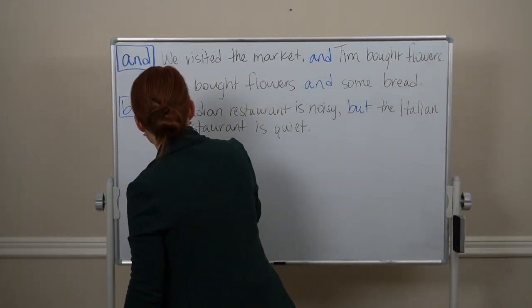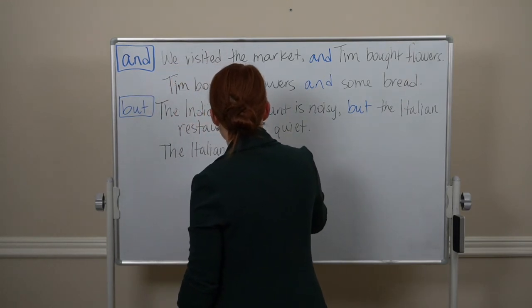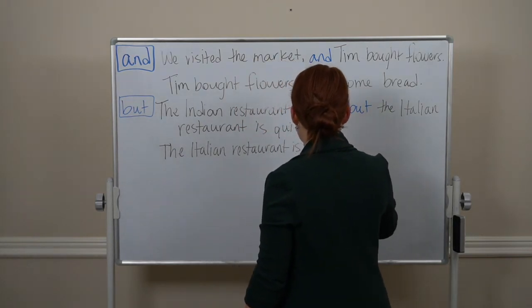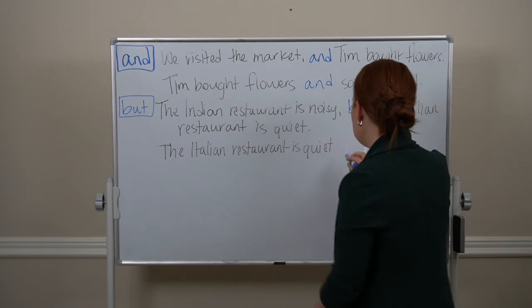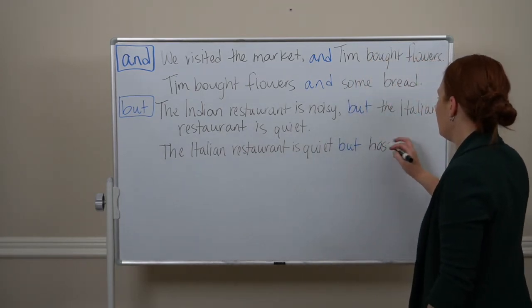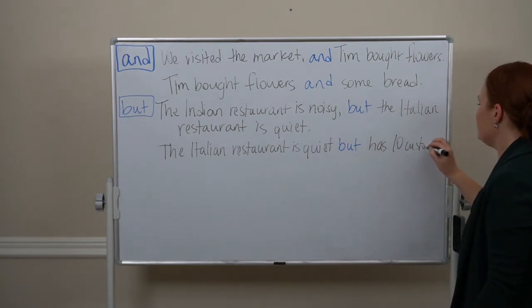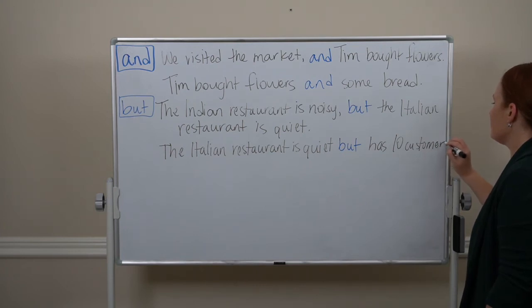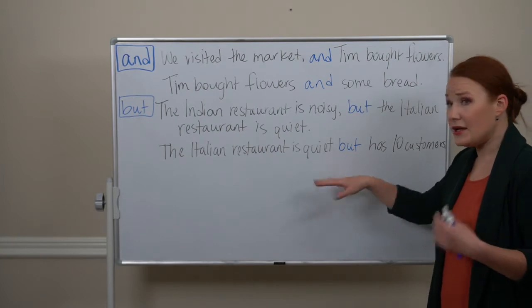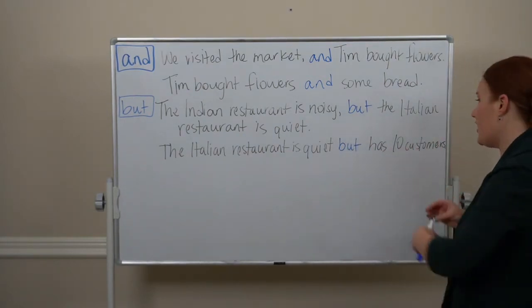Or the Italian restaurant is quiet, but has 10 customers. So, it's kind of opposite. It's quiet, but they have a lot of customers. Kind of odd. There's some contrast there.